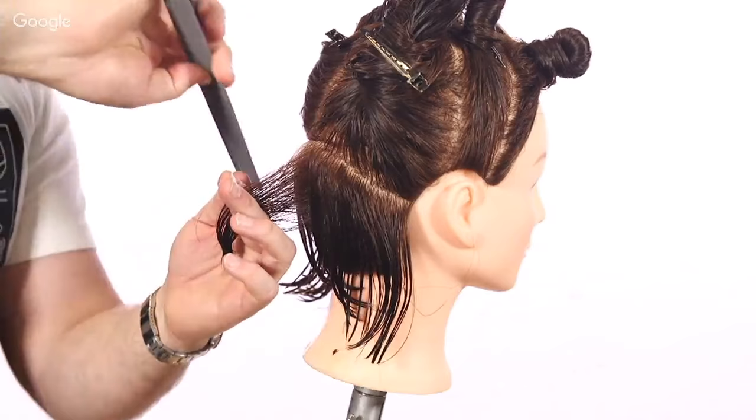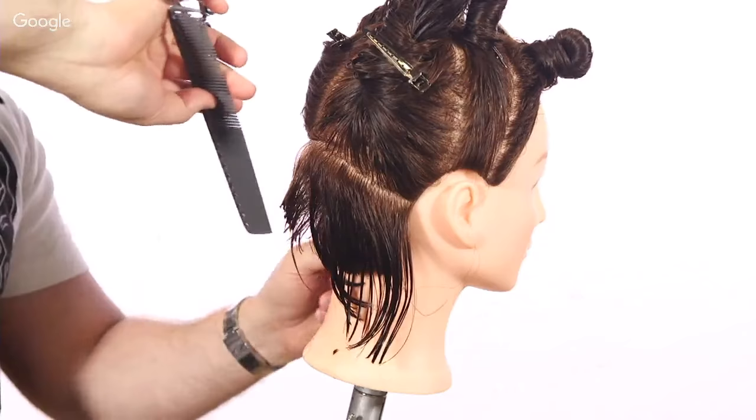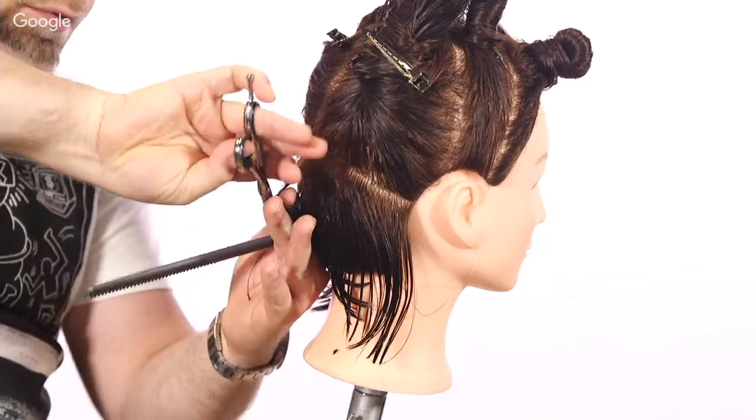So we are going to go relatively short in through here and build up some decent graduation. But we want this all to be really, really blended nicely, so we're not trying to create any harsh weight lines. We want this to look very, very seamless. And there's our first section right there.